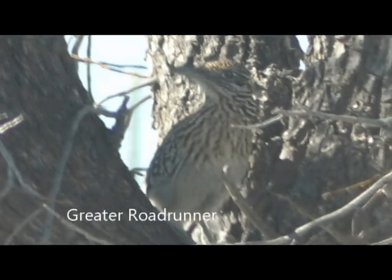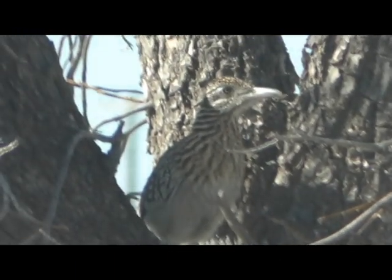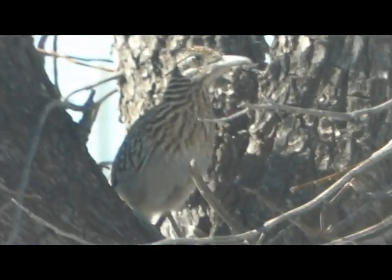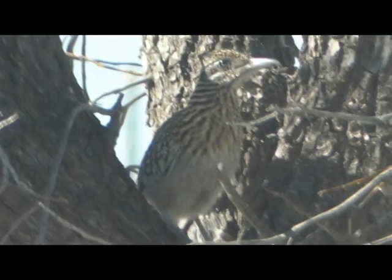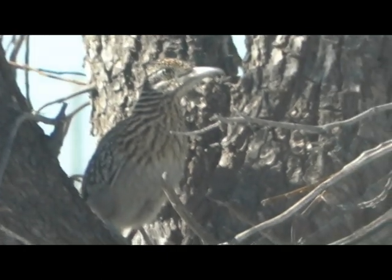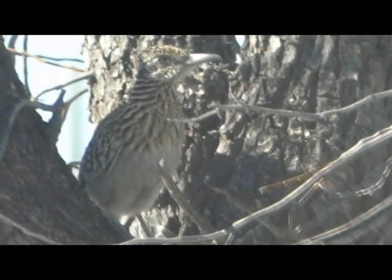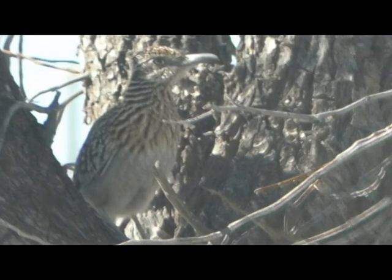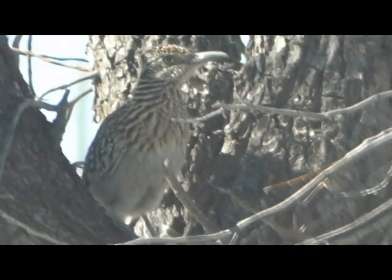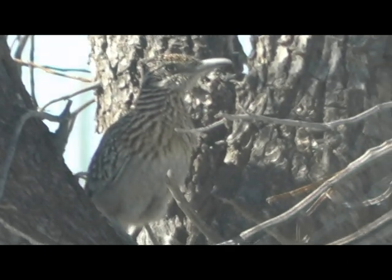Well, I'm back on Wheeler Road, and who do we got here in the stump of a tree but our good friend the Roadrunner. See these all the time in Arizona, but despite how many times I see them, I never get tired of seeing them. Just hanging out here in the kind of fork of a tree.